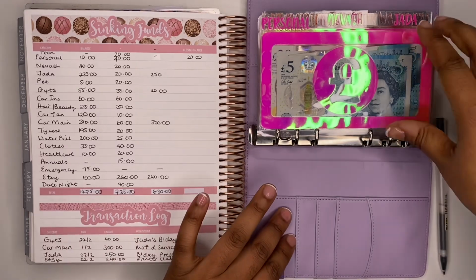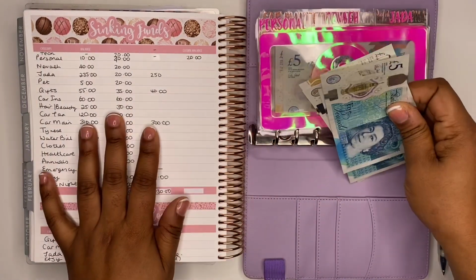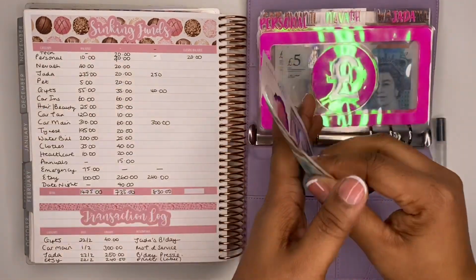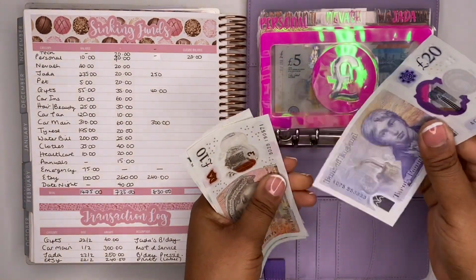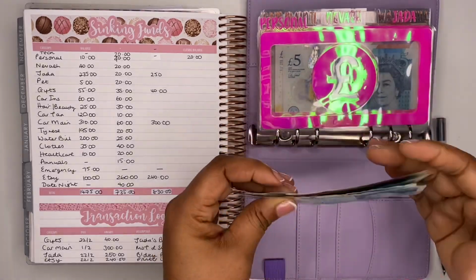And then my personal envelope is next. At the beginning of the month I had £10 in this envelope. I added £40, so we should have 50: 20, 35, 45, 50.